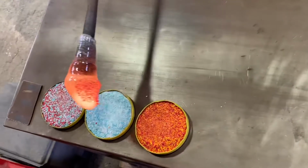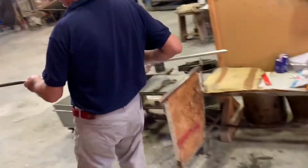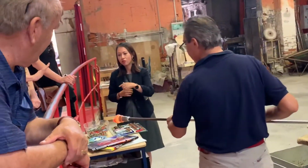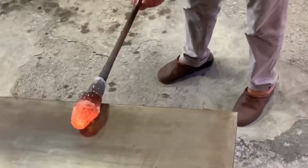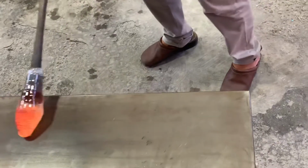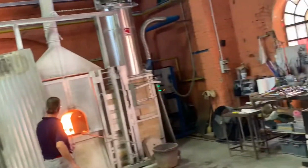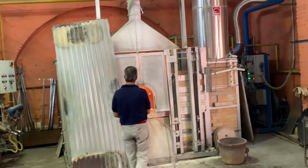Tingnan niyo guys kung paano niya gagawin niya. A little bit of chili. Chili. Wow, good color now. Paprika. To let the chili be absorbed inside. To make a good test, huh? Reheat again, though. Galing, ah.